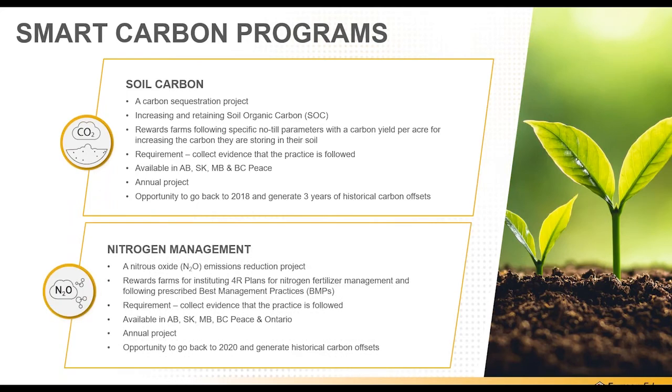From a nitrogen management perspective, this is really about nitrous oxide emissions reduction, and it rewards or generates offsets by instituting a 4R management plan following a set of prescribed best management practices. And again, this is about application timing, source, rate, and placement. And really there's a different categorization depending on how advanced you are in your nitrogen management on your farm.